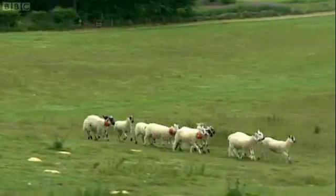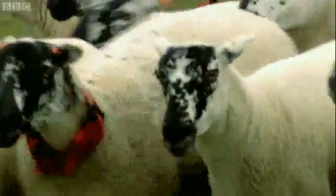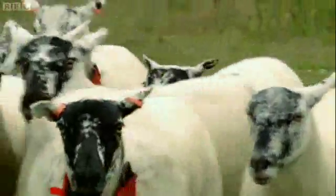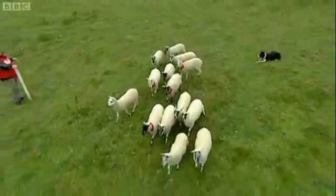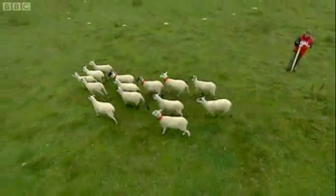Gwyn still using whistle commands, even though Nell was working so closely. Just a little bit compact around this top end of the course. Stand. But he's got them bunched nicely now, and round they come.